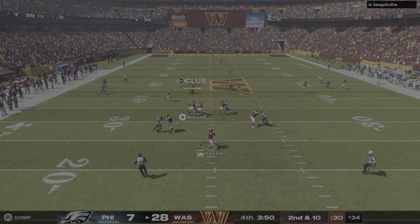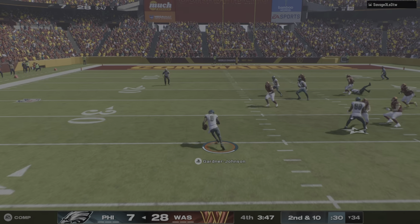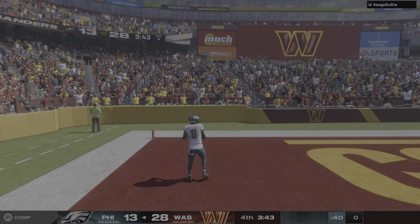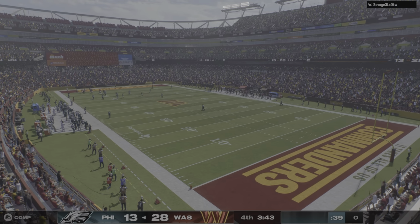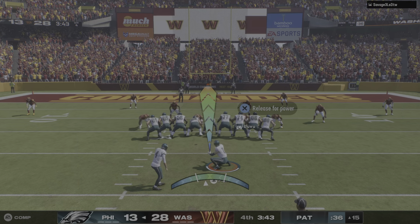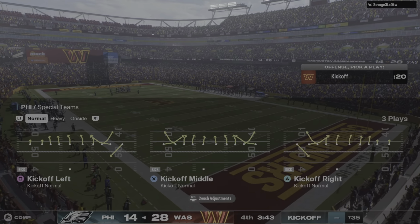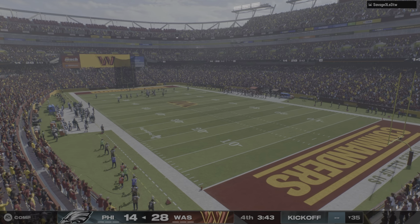He'll try again with the arm here on second down. And his pass is intercepted for the 4th time today. Chauncey Gardner-Johnson with a pick. And he takes this one back into the end zone. And the Eagles defense gets a pick 6 TD. Elliott now to add the extra point. It's up and good, and it's now 28-14. Makes the score Commanders 28, Eagles 14.